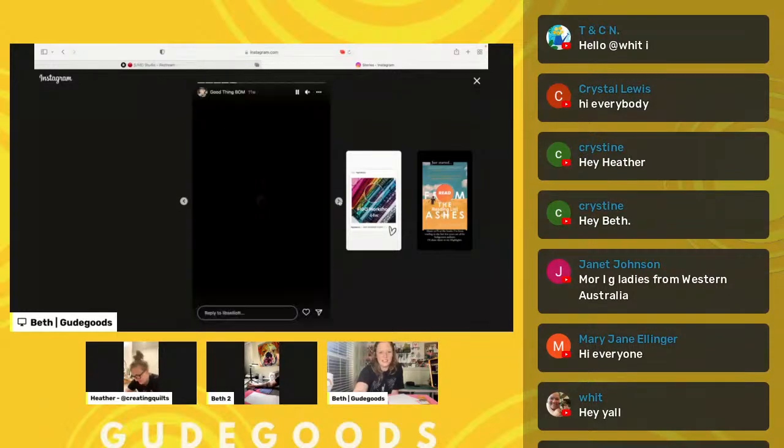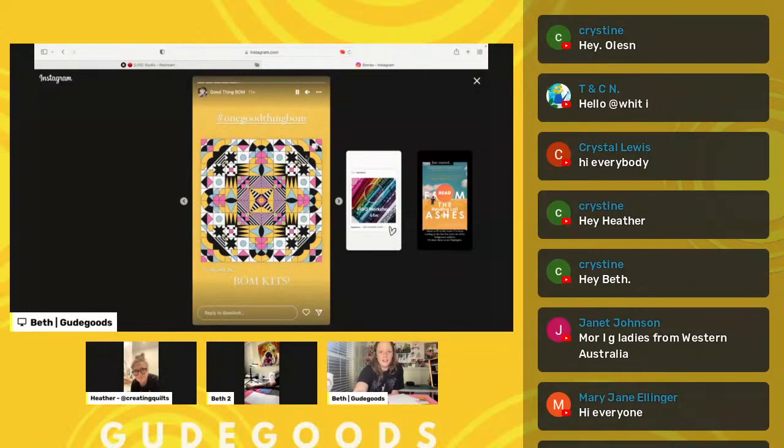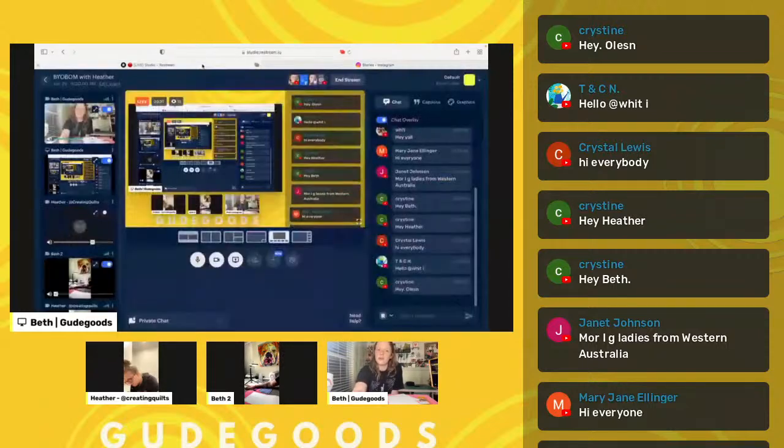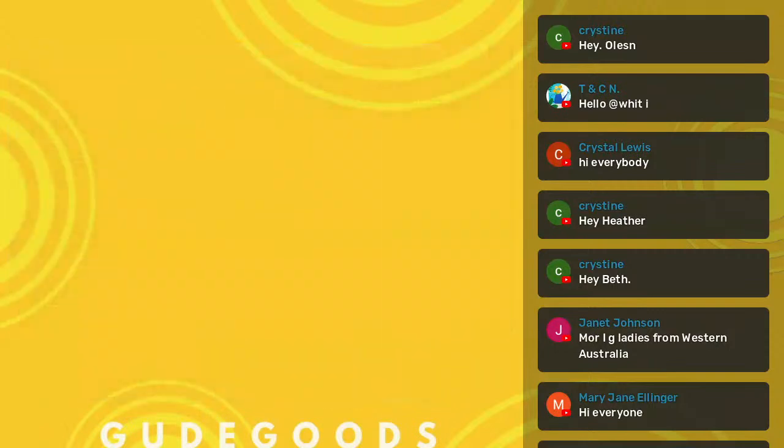Let's see if there's another one. There we go. There's a different colorway. And I've seen a sneaky peek of what Heather's doing with her colors. Heather goes the extra mile with her fabric selection and her colors, and I just want to let you guys know it's going to be beautiful. So I'm really excited.